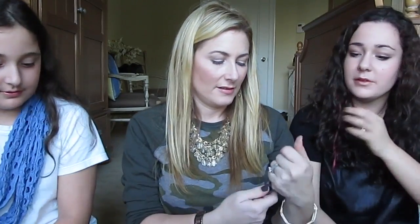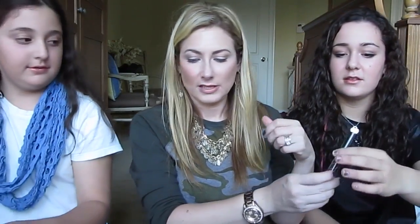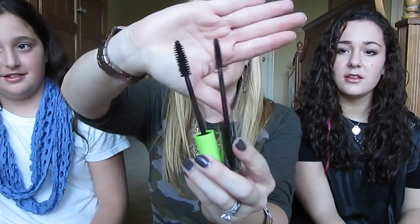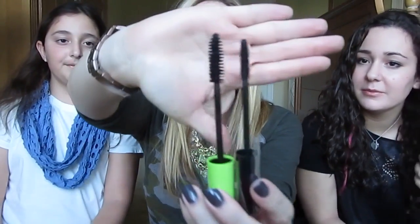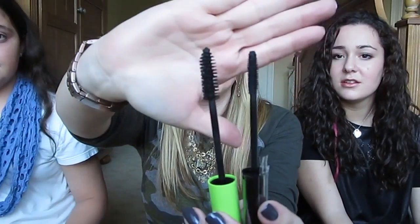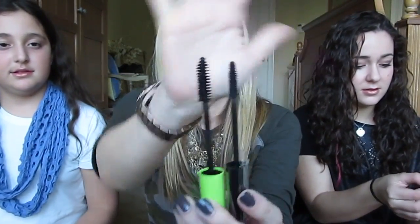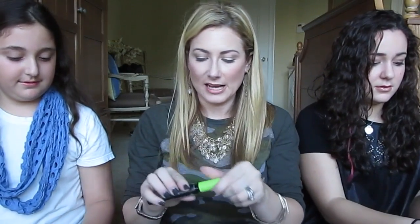Should we try? Yeah. You take yours. It's smaller. It's much smaller. Wow. Hold yours out. Let's hold them next to each other. Big difference. Huge difference. So this one on that side is the Best Lash Xtreme. And this is Extreme Volumizing on that side. So monster huge. This is interesting. I think if you don't care for a large brush, this is not going to be the mascara for you.